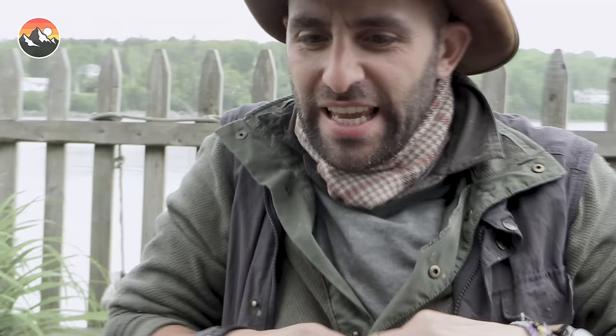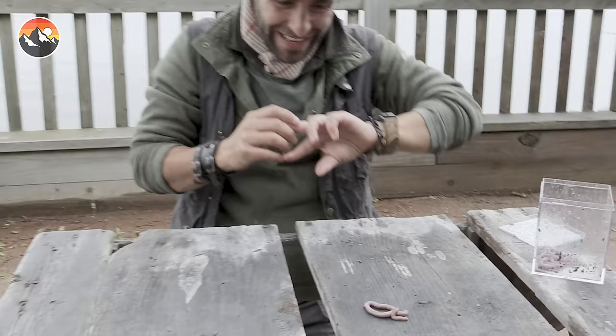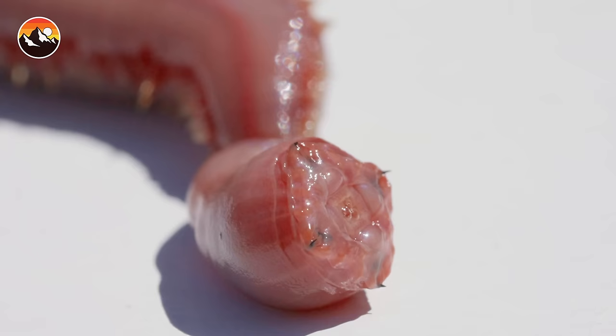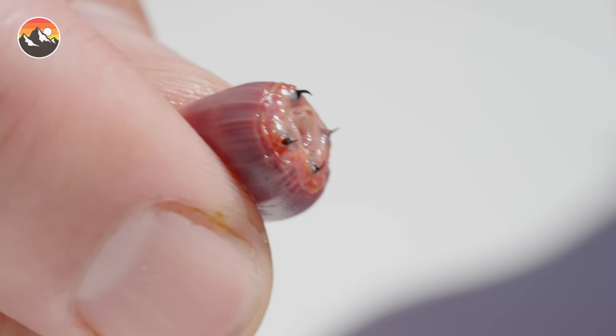Actually, did Coyote take a bite? Ow! Oh. Yay! Did it bite you? He got me! I felt it! It was a little pinch! Let me see. Where'd he get you? Right there! Right in the crux of my finger! I think we could do better than just the pinch for one of the world's only venomous worms.